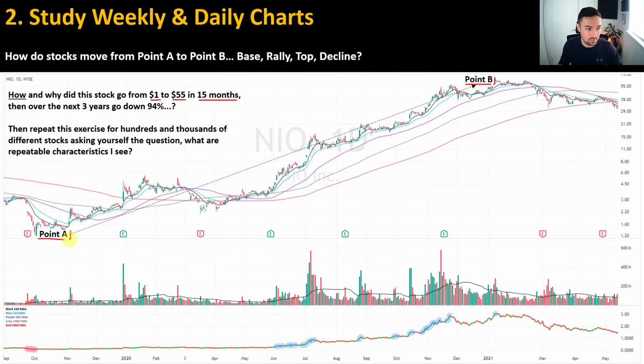So the how: you look at a chart. How did it go from there to there? Then repeat this exercise for hundreds and thousands of different stocks, asking yourself the question, what are the repeatable characteristics I see? NIO also then went down over the next 3 years, down 94%, from the top here to April 2024. So how did it then go back down to here? Not quite that fast, but some stocks do that fast. But how did it then go to there?